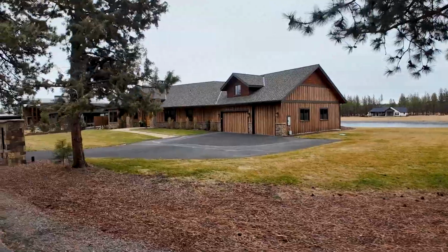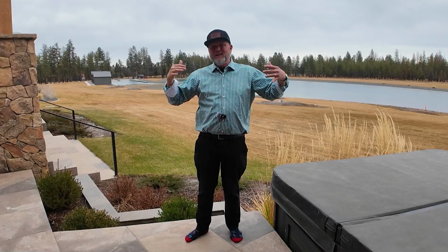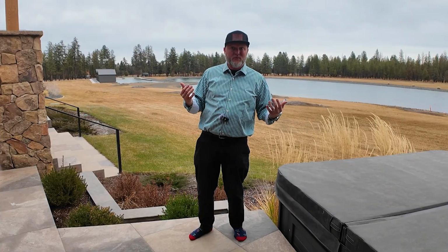A private, vibrant community on the edge of Bend that gives you water skiing, wakeboarding, endless trails, tons of open space. It's got that feeling like you're out in nature away from town, 10 minutes away from town.